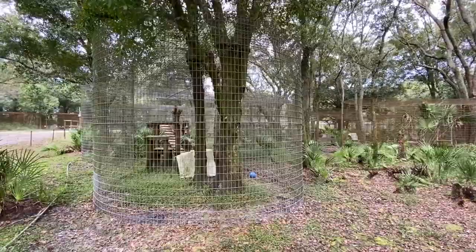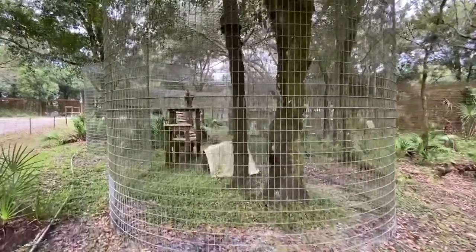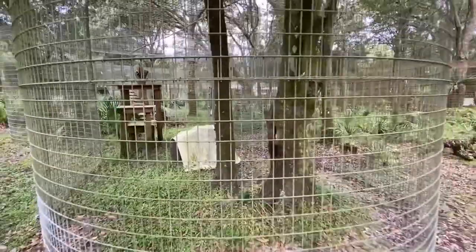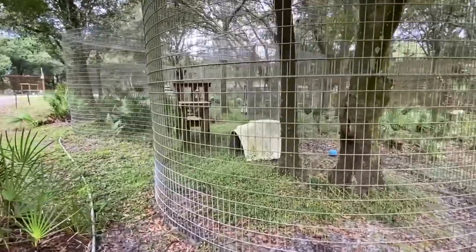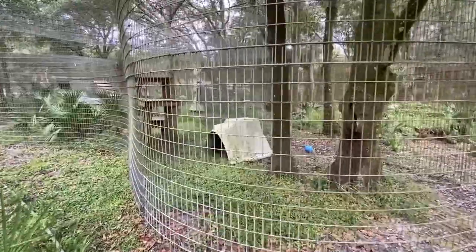footage than that. He's very small, so you'll see that he has 2x4 wire. Most of our cats here have a 4x4, but he is in a 2x4, so it makes it a little bit harder for you to see him without the wire. But we're gonna start right here on one end of his enclosure, and we're gonna walk the entire thing so you can see all the features he has.